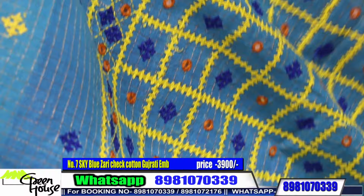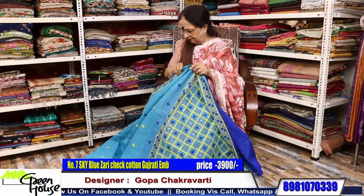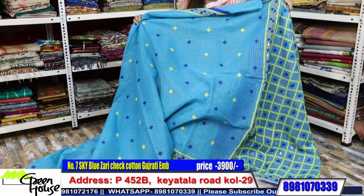Here goes the archal. And beneath that, we have given the blouse piece. This is the blouse piece. This is the archal. Look at this. This goes for 3900, dear. 3900 for this piece with the blouse piece, and this is checkered Dhonekhali cotton. This is not Resham Kota. This is checkered Dhonekhali cotton, 3900. This is a very decent one.